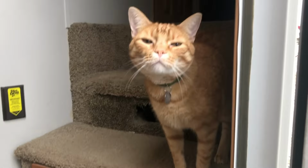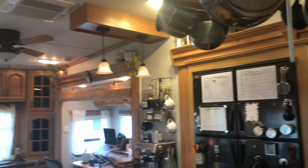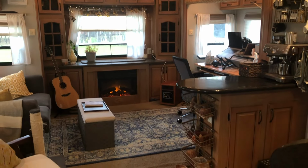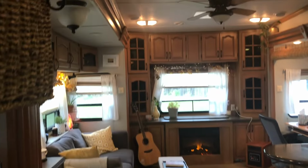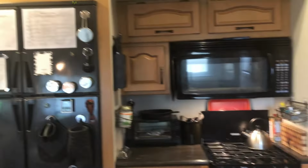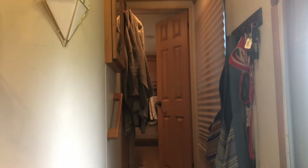Alright, coming in we have our kitty, Professor Theodore, our shoe storage. I'll give you a quick overview of the interior so you get a feel for the layout. There's our living room and kitchen. And then that goes up to the bedroom. So we'll just start with Kitty here.